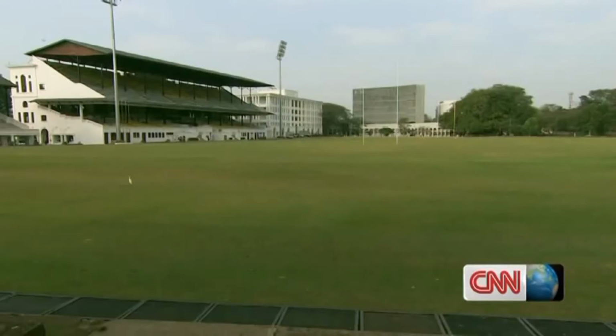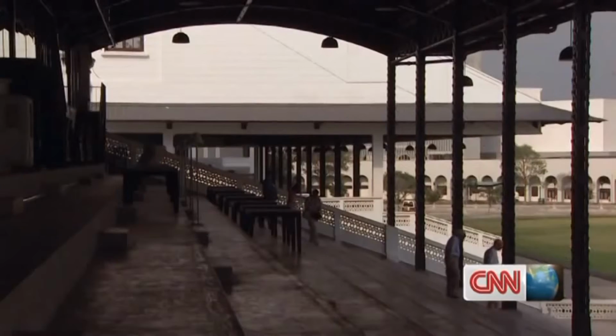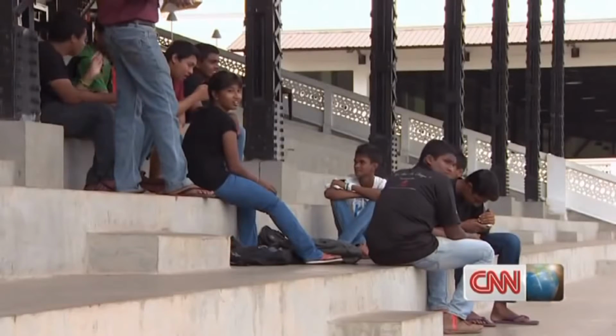It was a building that no one really looked at some time ago, but I guess it's a place that a lot of people appreciate now.